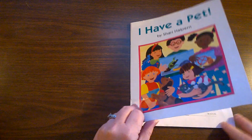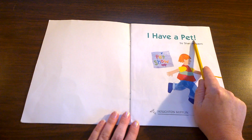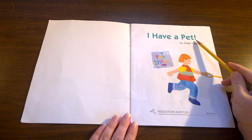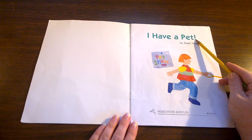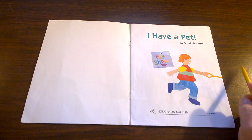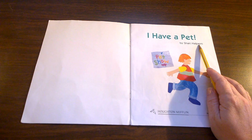Let's open the book to the title page. I Have a Pet. That's the title or name of the book. I read that title with strong feeling because there's an exclamation point after the title. The author who wrote the words of this book is Shari Halpern.